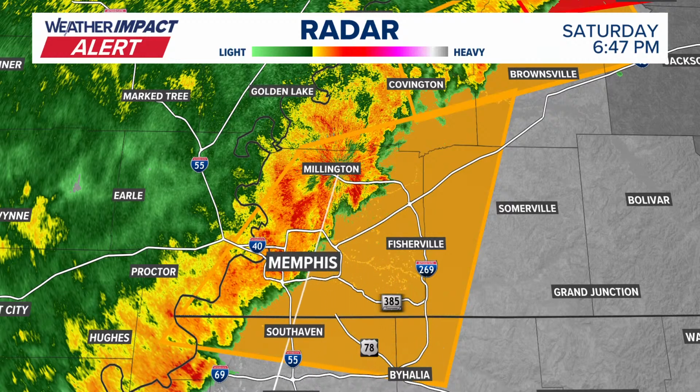I can take a look at the local reporting stations just to the north of the DeWitt Spain Airport. That's on the north side of the Memphis downtown area. Current wind gusts are showing up at around 24 to 28 miles per hour, 22 around the West Memphis area.